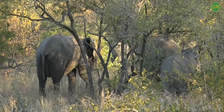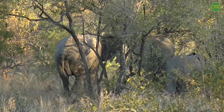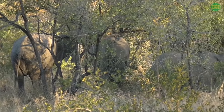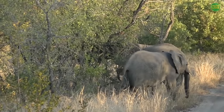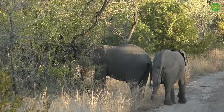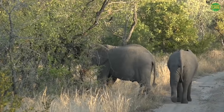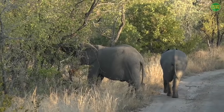But anyway, we're still with this Ellie herd and just really enjoying the fact that we can sit with some Ellies again. It's been so long that I've sat with a nice herd of Ellies that it's been very pleasant just to sit here and listen to the sounds of them feeding and groaning and doing their thing. They're not the most relaxed herd I've been around.